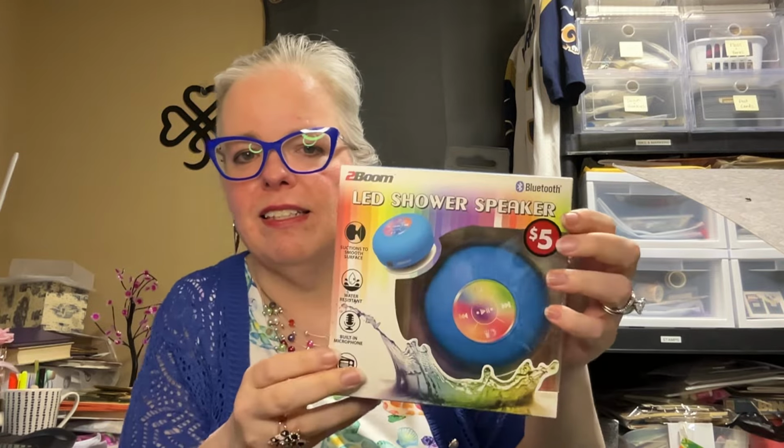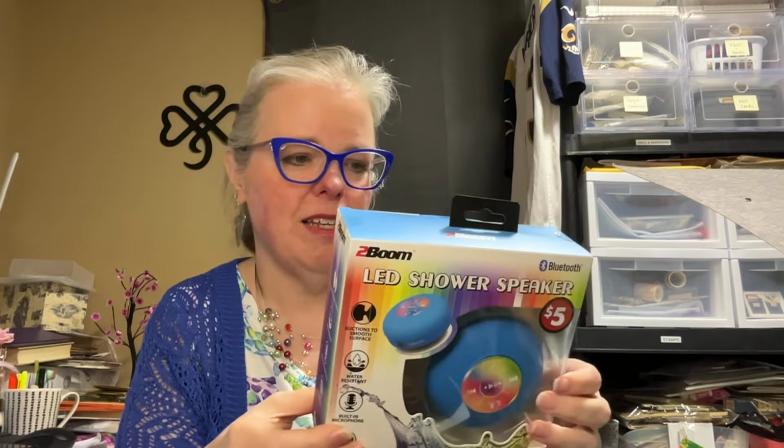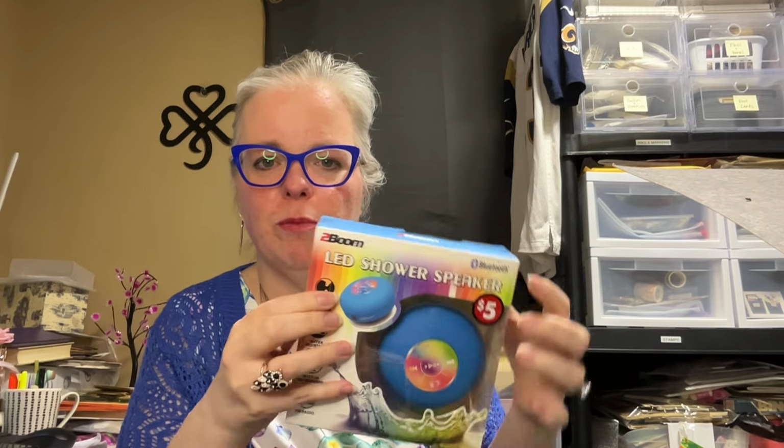So I got this. Now I know Temu sells these. We've all kind of seen them on there, but I've never gotten one off of Temu. So I thought I would just go ahead, and Temu's is probably cheaper, but again, I could get this same day. So it's an LED shower speaker, so it's Bluetooth. You pair it with your phone or whatever, and then you can have better sound. A lot of times I will try to play sound on my phone while I'm taking a shower, and I'll have it up as high as my phone can go, and it's not great.